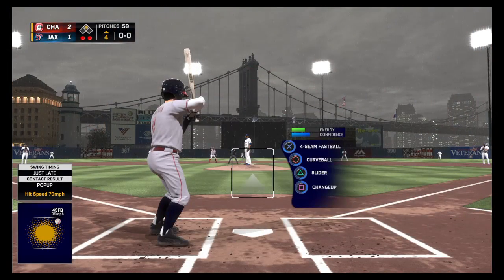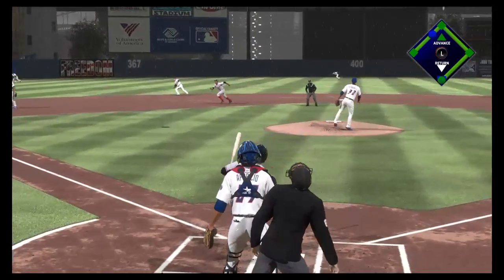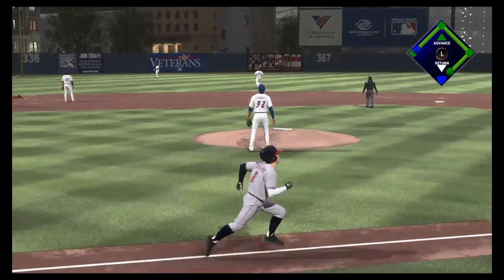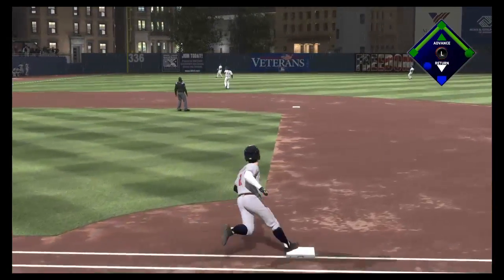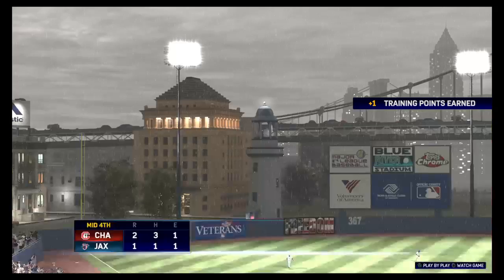Striding into the box, number 2 comes into this at bat 0 for 1 in the ball game. Pulls this one in the air out to left. Garlobo moves over. No trouble with this one, and the inning is over. So it's no runs on a hit, no errors in a miss.